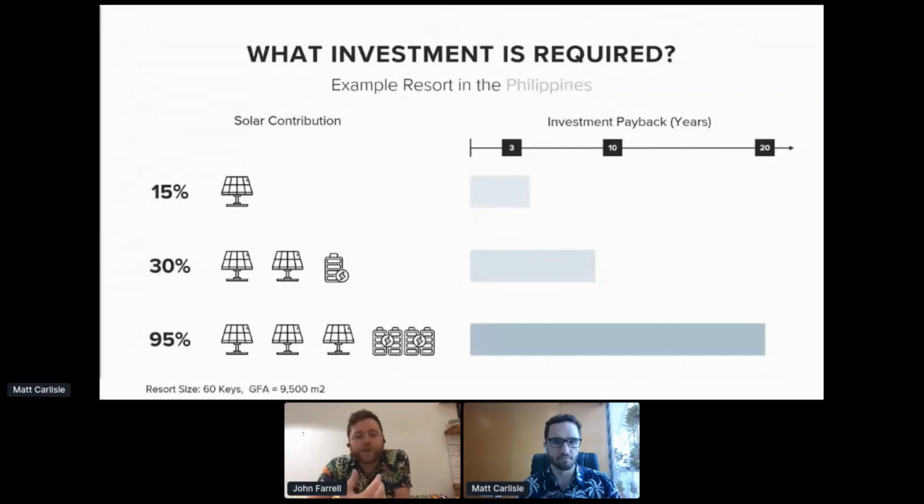And then trying to achieve this holy grail of carbon zero, or approaching carbon zero, by delivering 95% of the electrical use by the use of photovoltaic panels, more infrastructure is needed for batteries, which become quite expensive. So you can see it's not just a no-brainer.